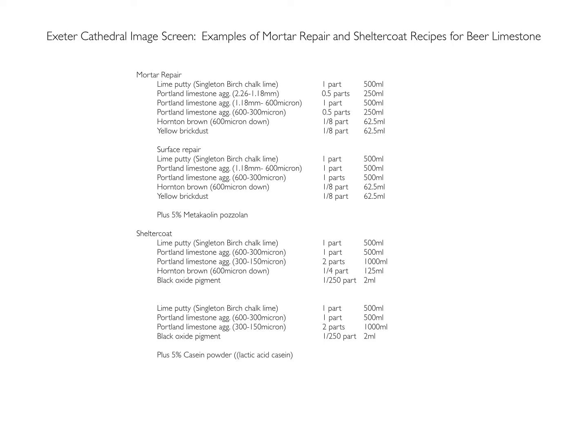The mortar repairs and shelter coat formulations have largely stayed the same from the beginning of the programme way back in the 1970s and 1980s, based on mature lime putty, graded limestone dusts, mainly Portland limestone aggregate, and coloured with small amounts of Hornton brown or yellow brick dust or black oxide pigment.